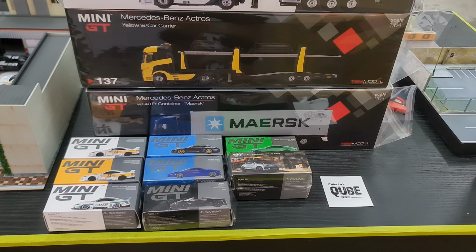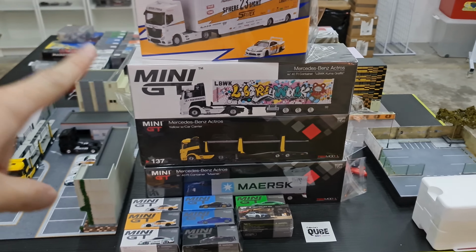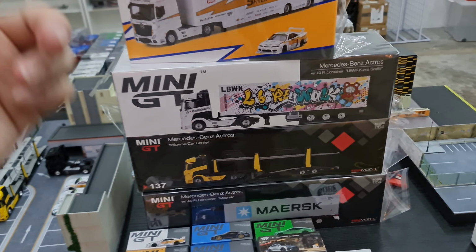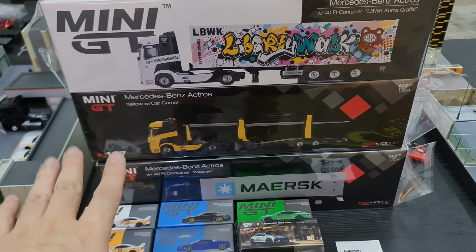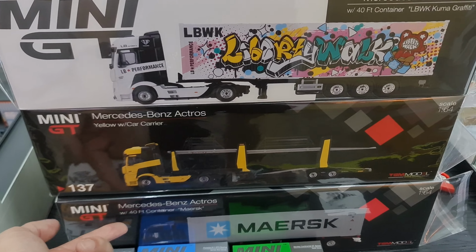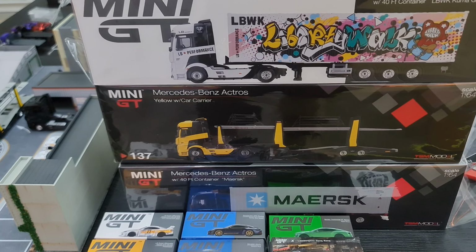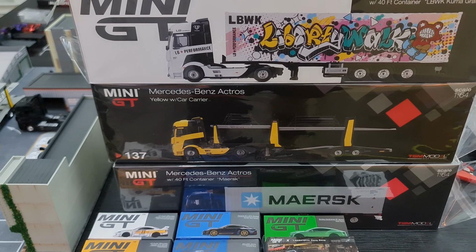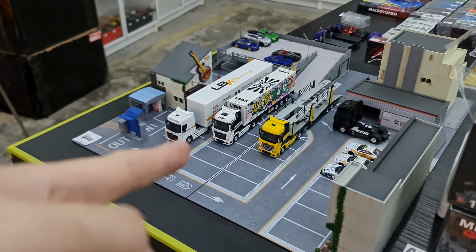Okay, this time around, I'll do a quick catch up on some older Mini GT releases. I'm going to cover quite a few things. I want to mainly cover the trailers, which I realized I've not done before. I do have these three in my own collection. I have the Gulf as well, but I don't think I'll be collecting it, so I'm just going to leave it sealed. I actually got them out already.